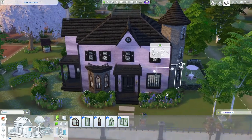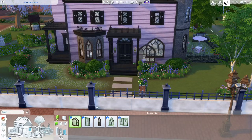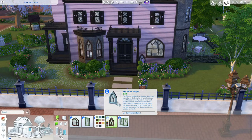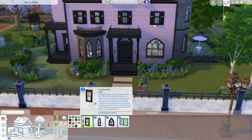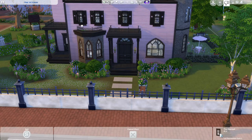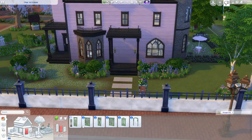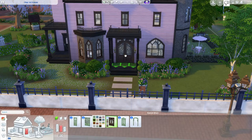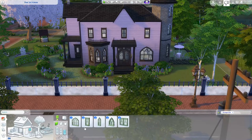Oh, I just deleted the whole gosh darn room. It's embarrassing, I'm sorry. I want to do these windows. No, I think I'll just go one for one on these. And we'll grab a different door as well. This one. Oh, and this window up here as well.